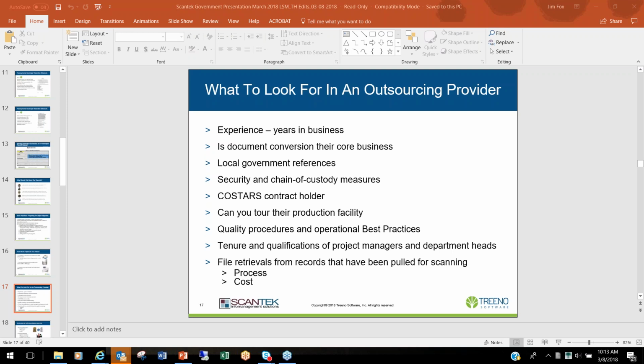Security and chain of custody is critical. Are they a CoStar's contract holder? Have they been vetted by CoStar's, and can they provide excellent pricing for you? Can you tour their production facility? That's important. Any vendor worth their salt will allow you to come in and visit and show you their operations. What are their quality procedures and operational best practices, and what's the tenure and qualifications of their project managers and department heads? Do they have project managers?